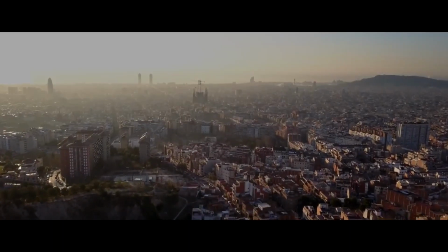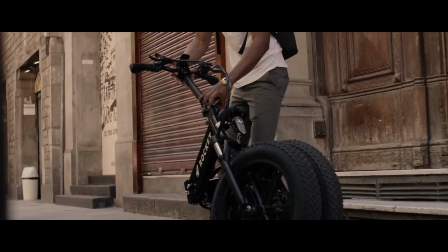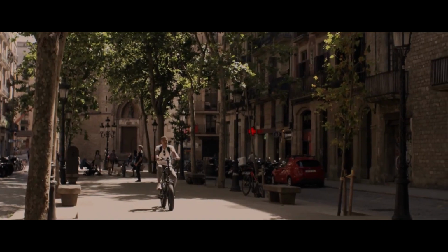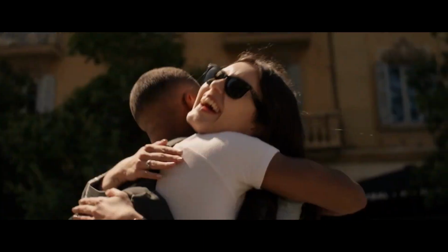Ride into your next adventure on Rocket Bike, the first e-bike with 100-mile range, regenerative braking, all-terrain tires, and a compact foldable frame. Commute to work, ride mountain trails, or cruise the beach, Rocket Bike takes you anywhere you want to go with ease. Many e-bikes have short range, but not Rocket.